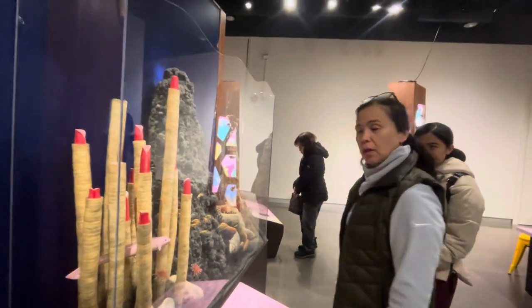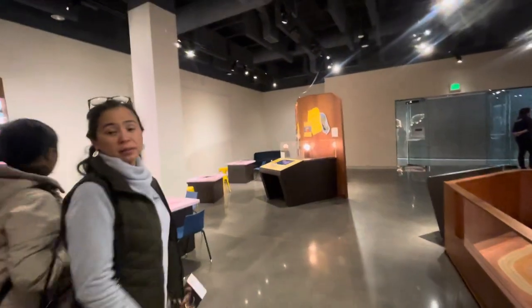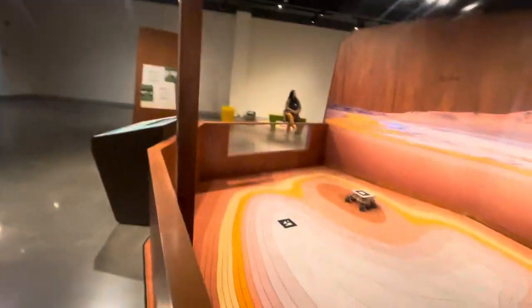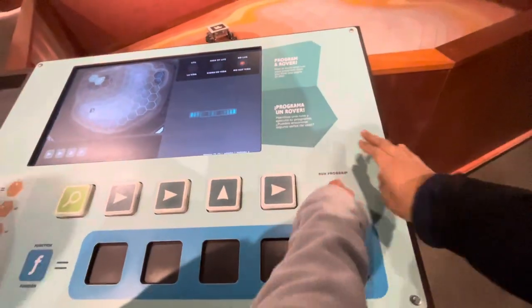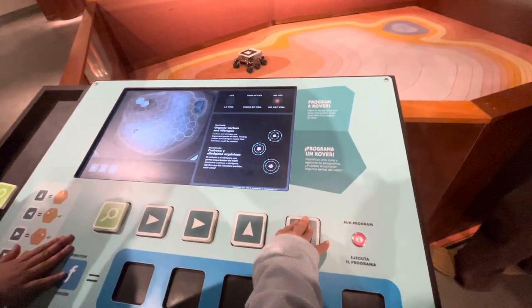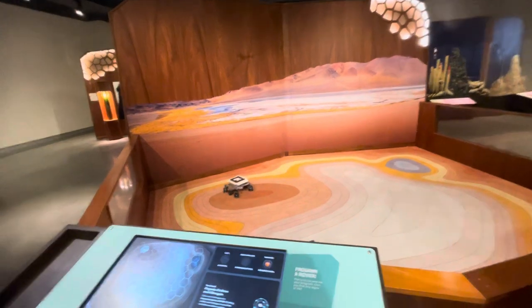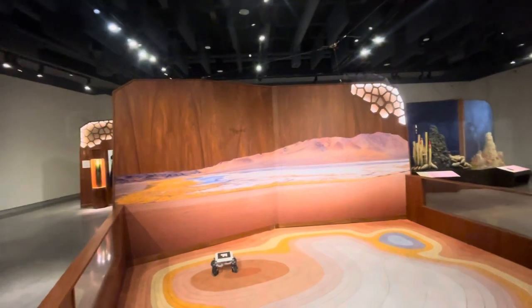Are you ready, going to natural history or science? First, going to see the Sea Lab science, please. Oh yeah, I can do it. Oh wait, I can add me first. What? Ooh. Okay. What?